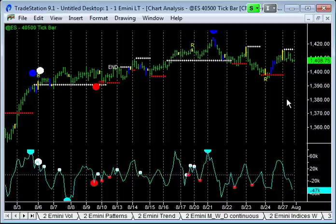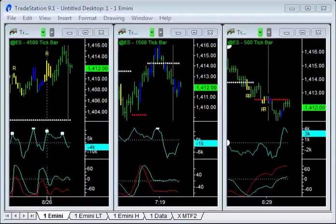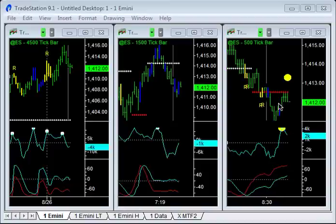It's a nice quick little video. Hope you traded well today. Just got short 12 even. And the reason for getting short, we're bouncing off support becoming resistance on the 500 tip bar chart.